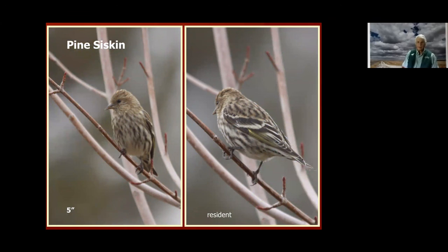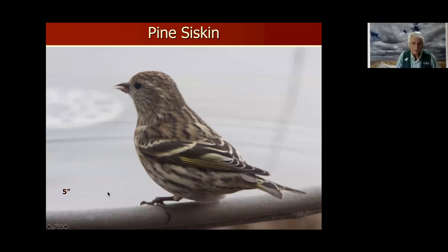This is a bird that often confuses beginning birders. I remember the first time I saw one, you look at it and say, what kind of a sparrow is that? Because it kind of looks like a sparrow. It's an LBJ, a little brown job. It's got all these brown streaks on the upper sides, the undersides. What the heck is it? Well, this is called a pine siskin, 5 inches, so it's about the size of sparrows. And yes, it does have all this brown streakiness like a sparrow does, but you might be able to see a hint of yellow there and there.